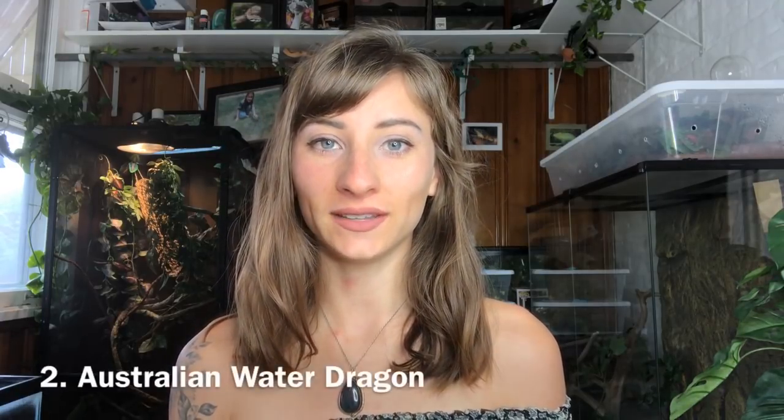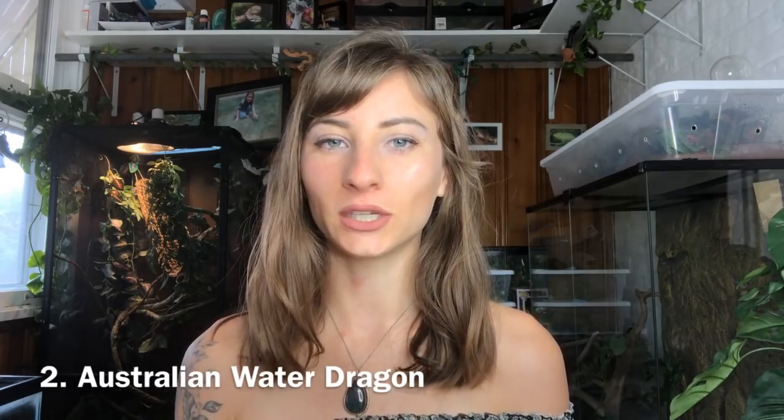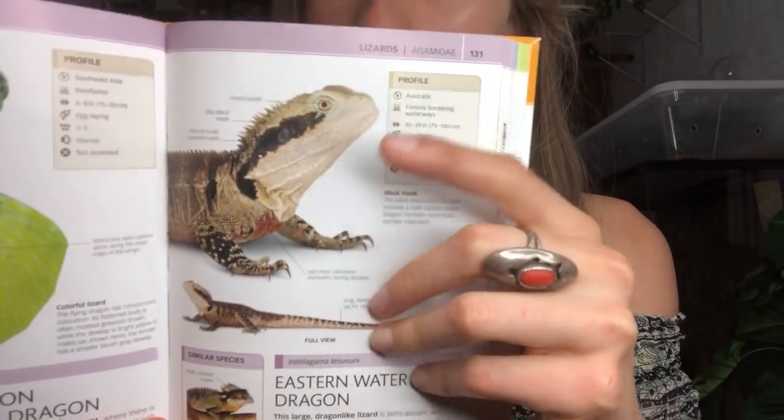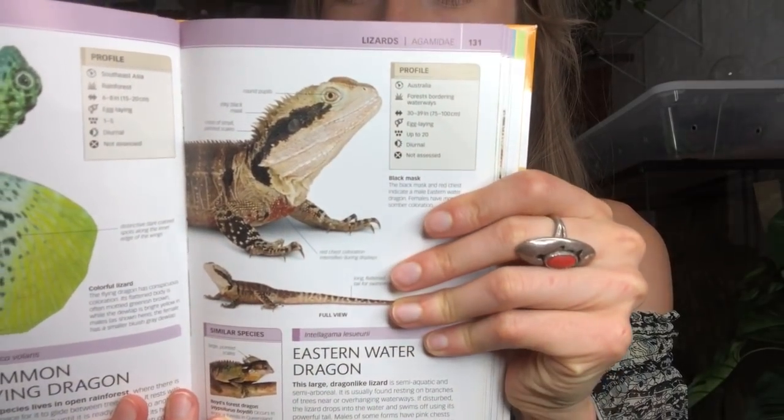So the next one that I want, I actually found both of them on the same page because they're very closely related. But one that I really would like to have is an Australian water dragon, and I'll show you a picture reference. So it's this guy right here. These guys are just so gorgeous. They're so unique looking. They look like little dinosaurs. They're just so cool.